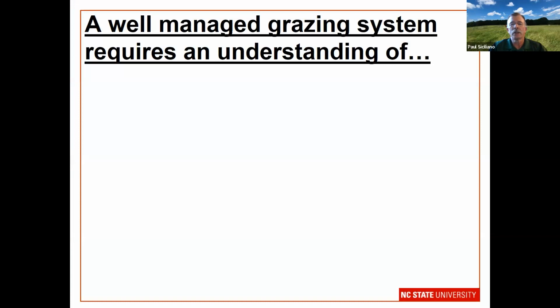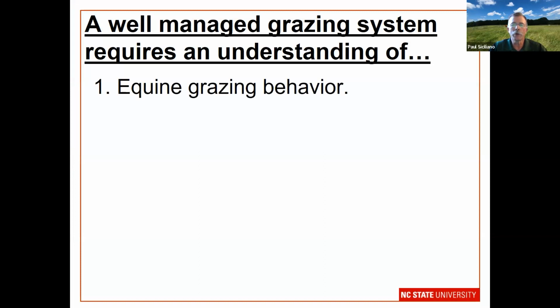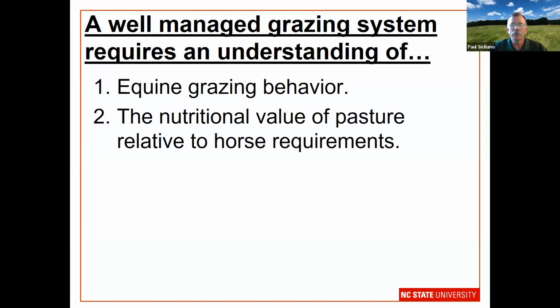So let's talk a little bit about what a well-managed grazing system is for horses. And to do that, we've got to understand a couple of things. One, we should understand a little bit about grazing behavior of horses. Two, we want to understand the nutritional value of pasture, and we want to understand it relative to what the horse requires in different feeding classes, okay?